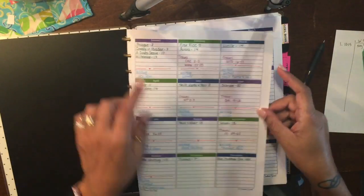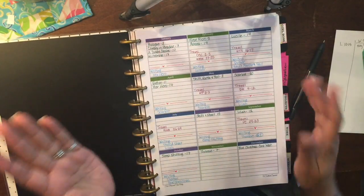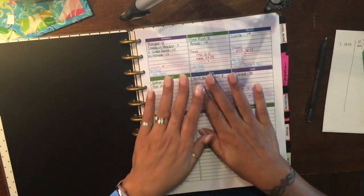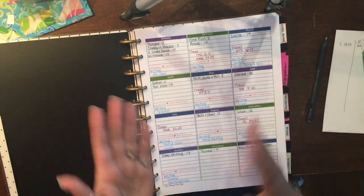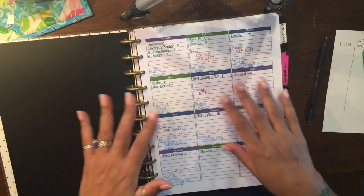So this is January through December of next year, and let's get started with how I do my year and kind of foresee it. And of course, this is not set in stone, and things come up, things change. I may write slower, I might write faster, and so I'll have to make adjustments.